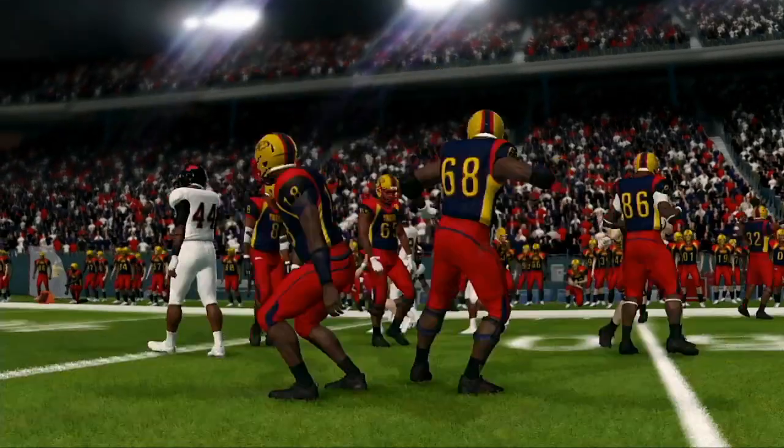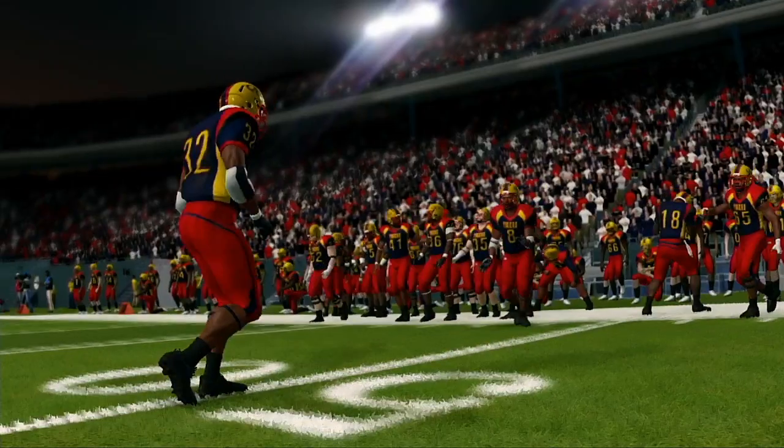This one's in the books. The Tigers with the win, 34-10.